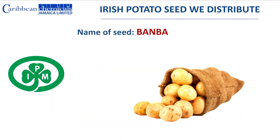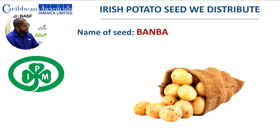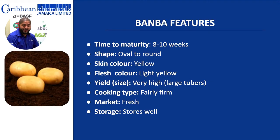Okay, so Schion, our potato of choice, the potato that is on everybody's mind, is the Banba Irish potato. That is a potato distributed by Caribbean Chemicals Jamaica, supplied by IPM. Now, the Banba potato's features: it is an early maturing crop. Within 8 to 10 weeks, this produce actually can be harvested.